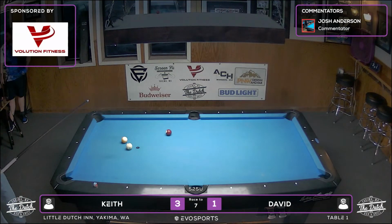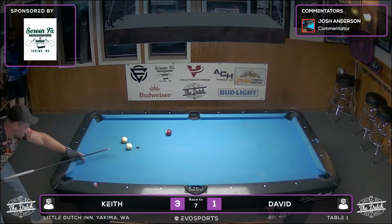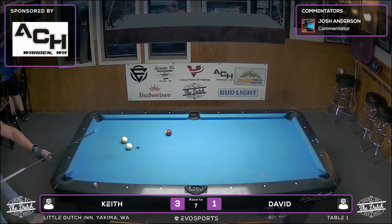Now, the last match on this table, the player was up 5-1, and his opponent came back and won the match 7-5. So it is never too late.